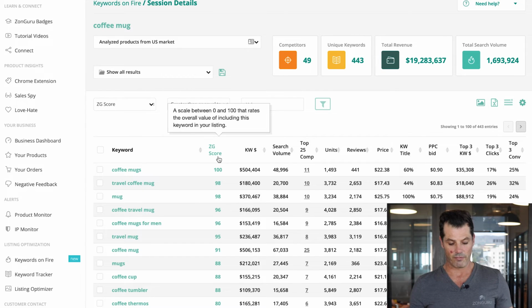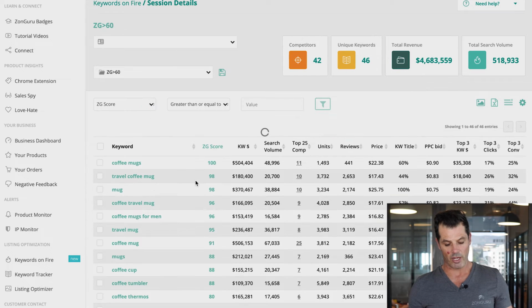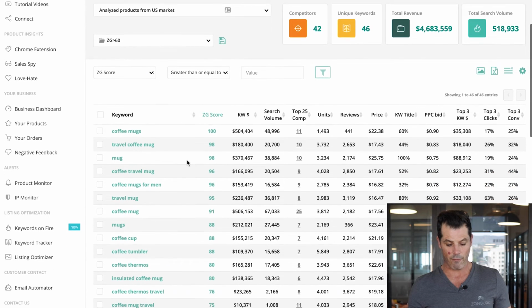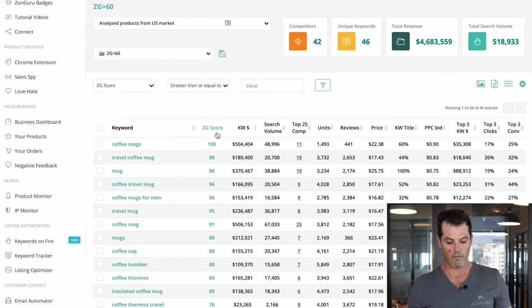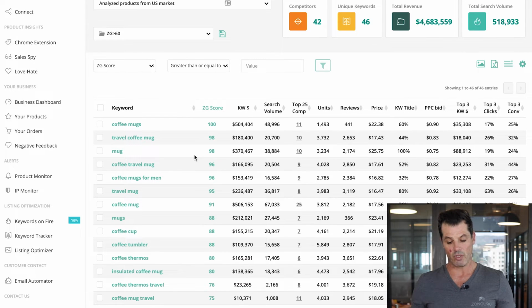What I do is I use the filters, right? So I've saved out a few filters here. The first one I'm doing is just the Zonguru score greater than 60. Now what that means is I've pulled in every single keyword phrase with a Zonguru score of over 60. The Zonguru score is a balance between search volume as well as relevancy and a balance on competition. So this is the best way to just get the biggest keywords that would be relevant for your listing, and these will be your main red ocean bigger volume, short tail keywords, and you can put these all into your listing.